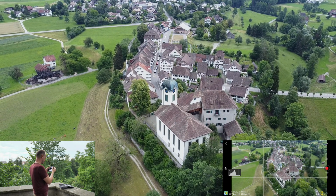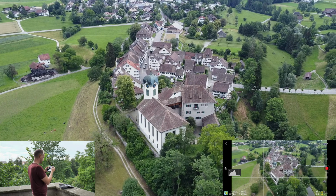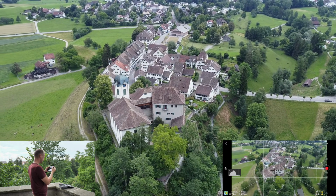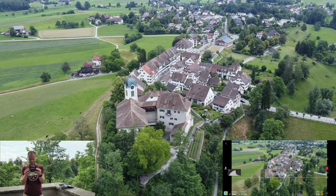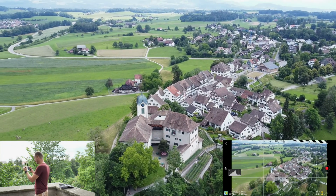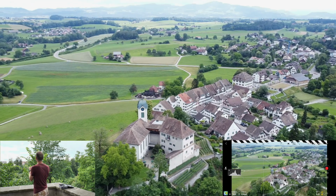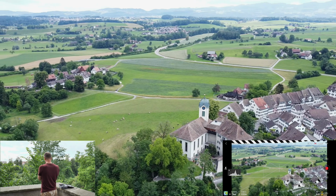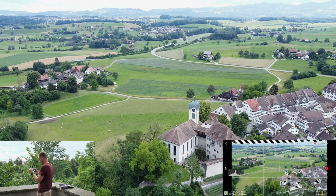So let me once again give you guys a little bit of a view here. And then I come a little bit closer to the castle or the church area here. I'll see if I can give you a nice view of the town and the surroundings. There we go. Beautiful, the drone is there. 74 meters high. Battery starting to get empty. Let me bring it in and give you guys a little bit of a view here inside the castle.